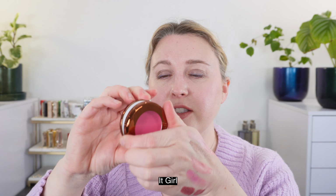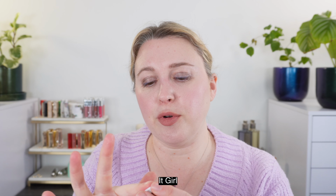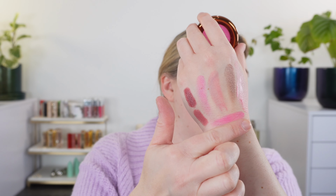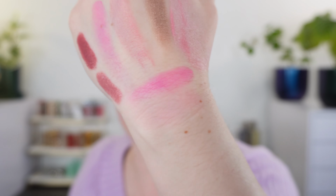And I'm really trying to get this thing open. All right, here it is. So this is called It Girl. They're screw tops. And you can see we have a really pretty pink. I mean, look at the texture on that. You can see it's really easy to pick up. And you get plenty of color, but you can sheer it out and get a really light shade as well. So I think this is a great pink for summer, spring.